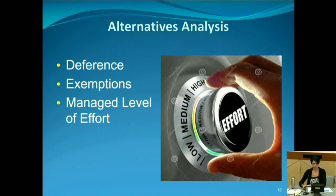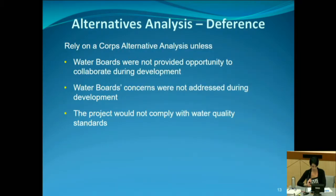Okay, so the first part of the framework: this is cases where the Corps does require an alternatives analysis for individual 404 permits. In these cases, the water boards will defer to the Corps' determination unless any of the following happens: unless the water boards were not provided an adequate opportunity to collaborate in the development of that alternatives analysis. Basically, we're encouraging applicants to come to us sooner and start talking to us about what those alternatives are and how they will comply with and not violate state water quality standards. We also would not defer if concerns that we raised during that collaboration were not addressed.